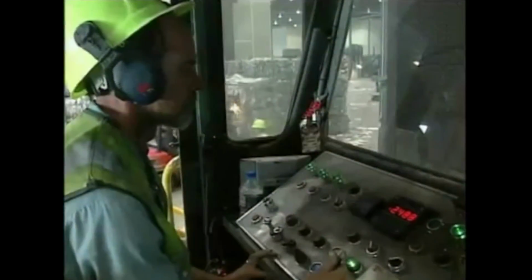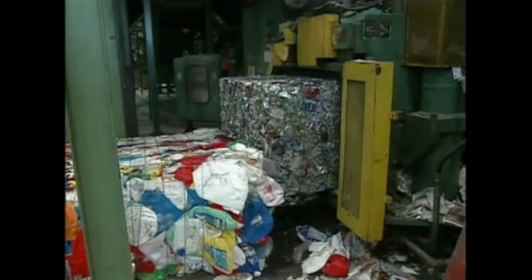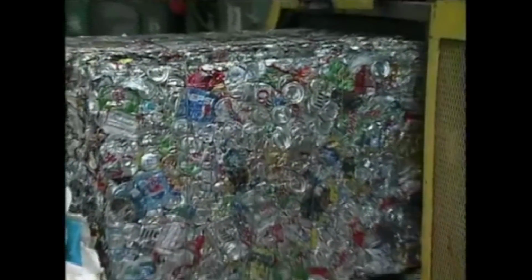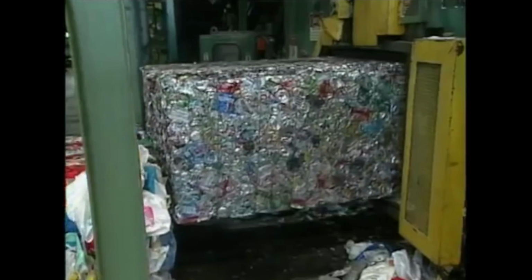Now that all the materials have been sorted, we move to the balers. These balers compress the various products into big bricks. These bricks are easier to store, move around, and ship. Balers squeeze the materials into a small box and then press the material out of the box. A metal strap is then tied around the materials to hold them together. It's a lot of information.